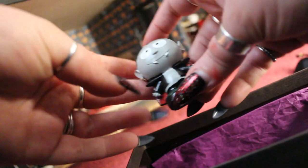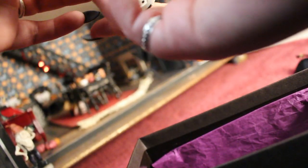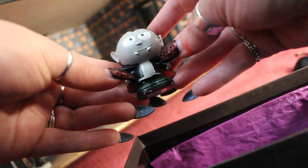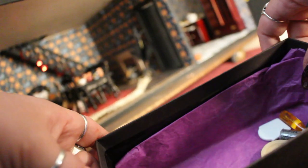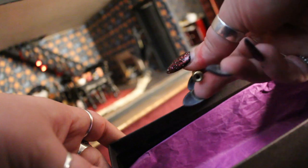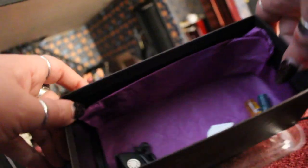I've got this solid, decorative item, little vampire. I'm sure he can go somewhere. And then another umbrella. Oh, that was a proper metal candlestick. And then the rest of the bits that I got out of the kitchen.